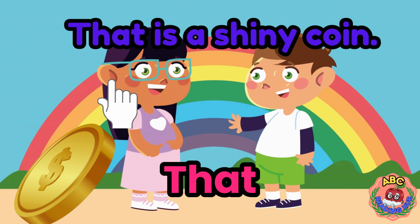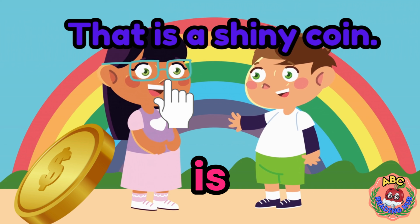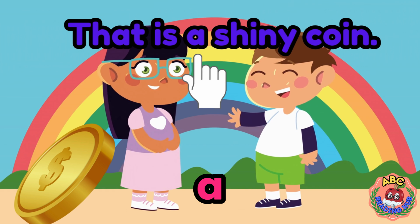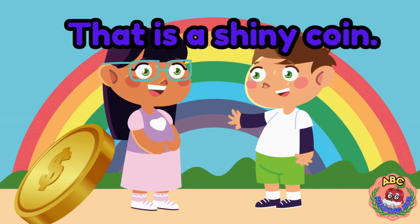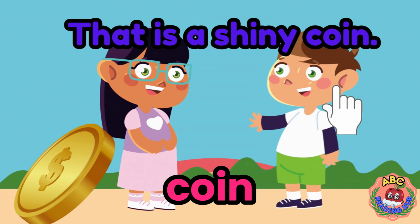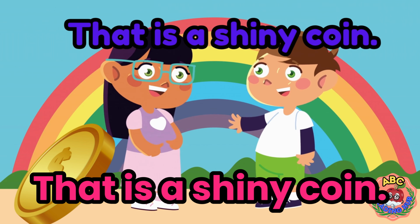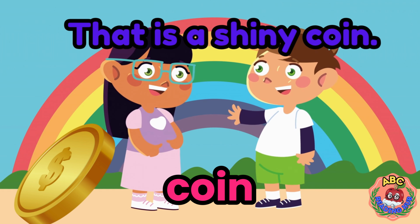That is a shiny coin. That is a shiny coin. Coin.